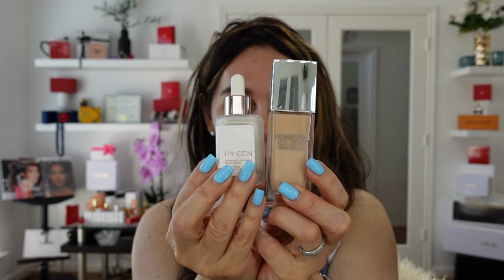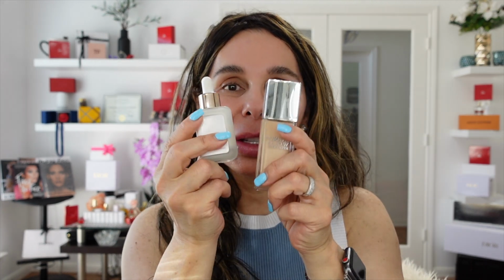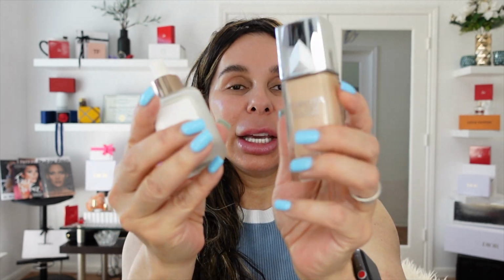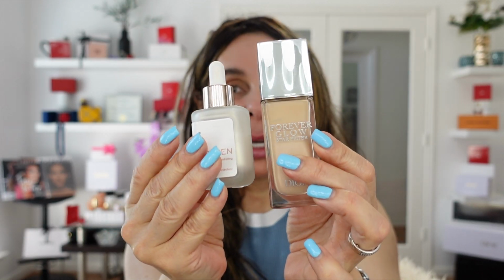This is imperative. Many of these products also have a blurring effect. It's going to even your skin and give you a natural luminosity. Whatever your preference, use an illuminator.